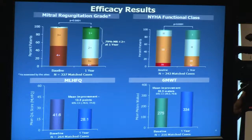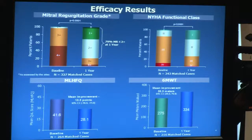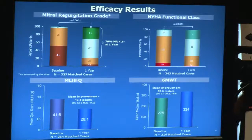So far, I have shown you the safety results, and I have shown that the procedure was very safe, although the patients were severely symptomatic, presented with heart failure symptoms. A high proportion of patients had high risk and abundant comorbidities. Now, what is displayed here are efficacy results.